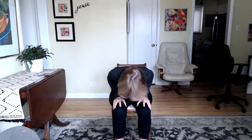And then pressing down into your feet with a nice flat spine. Keep your head down as the body floats up, wherever the head was. And then once the body's up, then lift the head back up. Good. And wiggle it out.